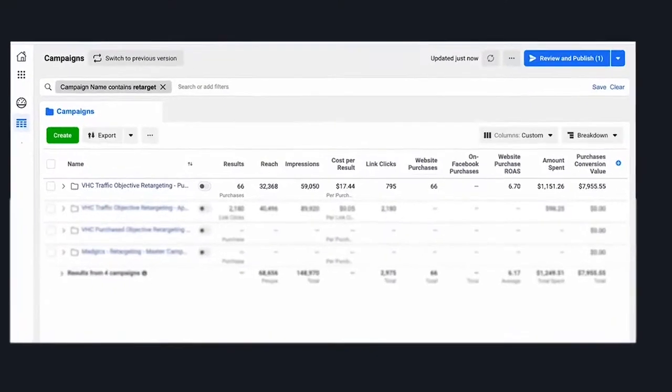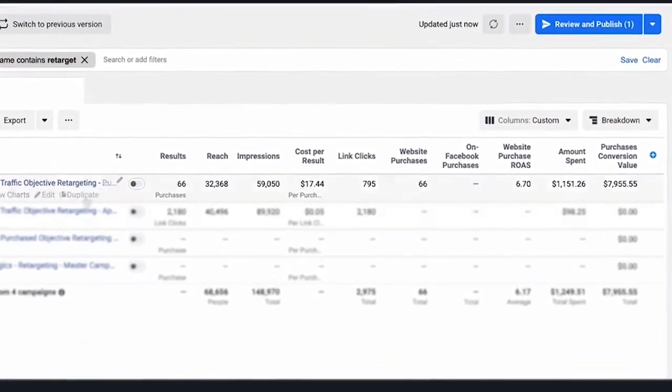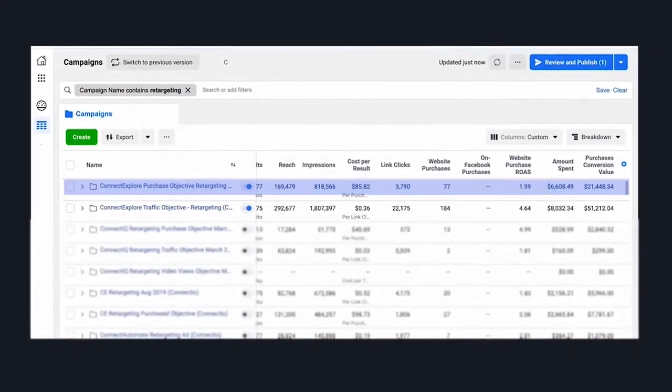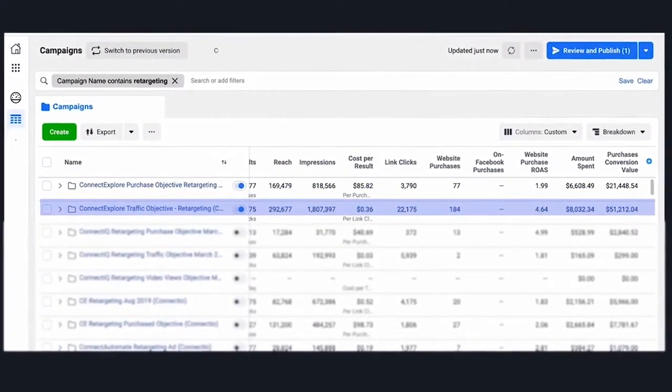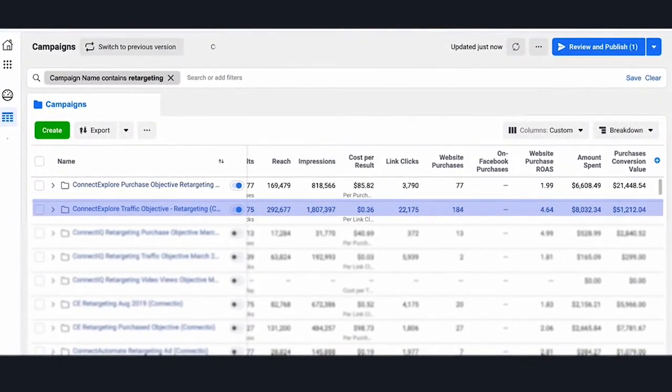For example, have a look at this retargeting campaign right here. I spent just over $1,200 to generate almost $8,000 in revenue, which is a 617% ROI. This campaign resulted in $21,000 in sales, and this one right here in over $50,000 in sales with a 464% ROI, which is $55,000 in extra profits just for having these two retargeting machines in place.